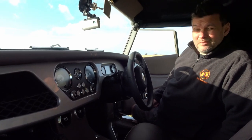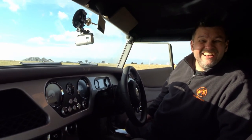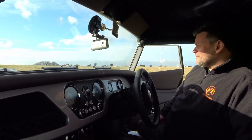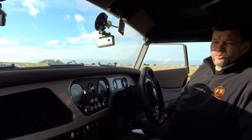Not really a lot of criticism, is it? The mirrors aside, I love it. I think it's a mega bit of kit. Yeah, exactly. Other than that, we'll take one. When you think about everything else that's gone into this thing, it's a weight.